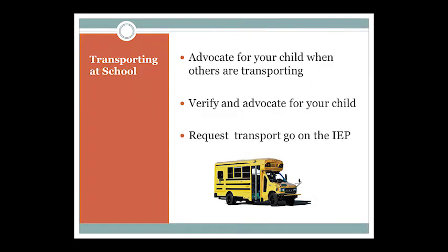So my last couple slides deal with, just as a parent, again, advocating for your child. Teresa already mentioned the whole school viewpoint, and I think as a parent, you do want transportation and you do want this procedure to go on your child's IEP, which is their individual education plan. And I think that alerts everyone at the school and everyone at the table to what you're requesting as a parent.